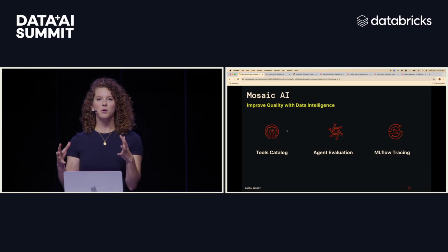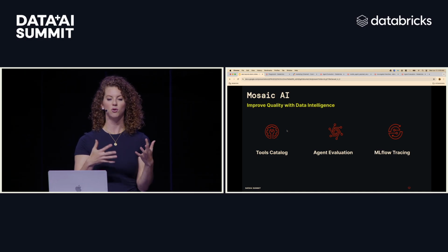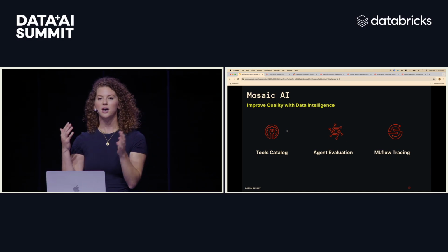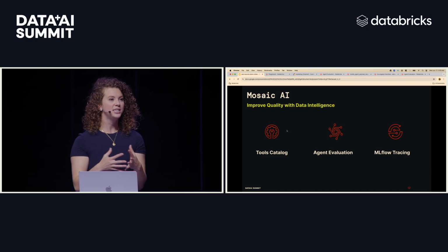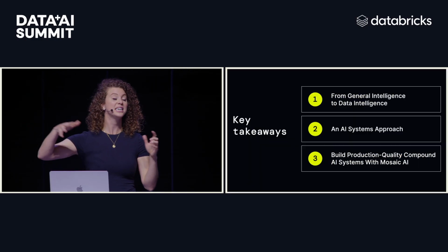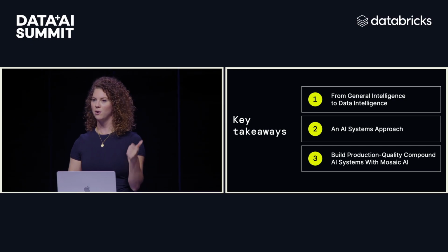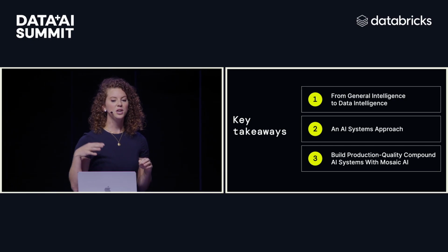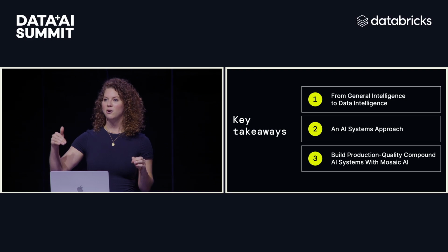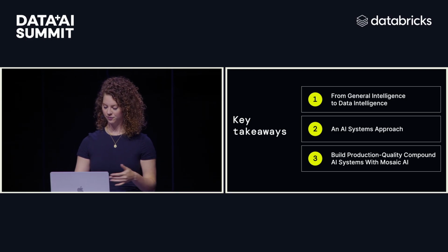All right, so in this demo, we just showed how you can use the tools catalog to build data intelligence by extending a general intelligence model. We saw how you can use agent evaluation to understand your quality by getting your agent into the hands of your franchise owners, even if they don't have Databricks accounts, and allowing them to give that human-in-the-loop feedback with thumbs up, thumbs down. And then we used MLflow tracing to allow you to debug and iterate on your quality to improve your agent.